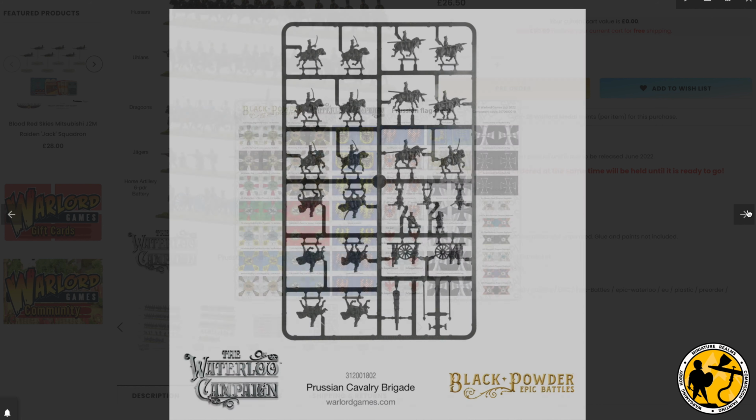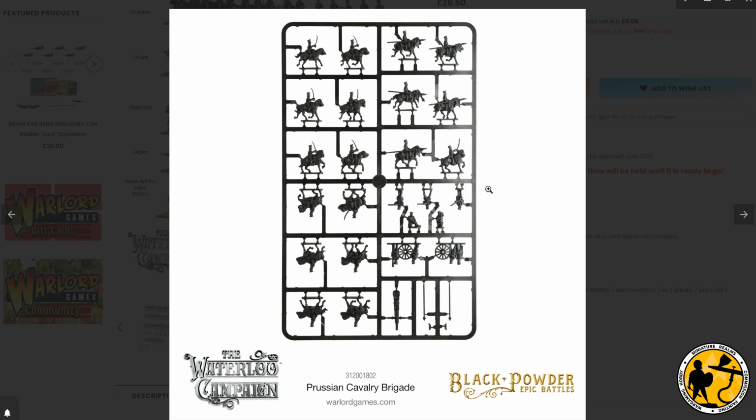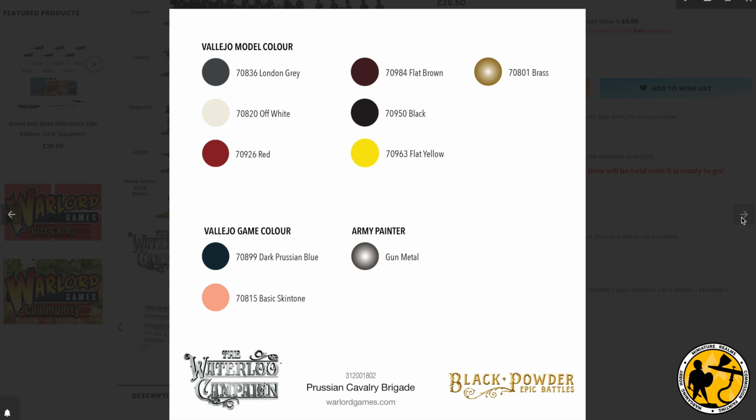And what else do we get in the box? We get the Prussian flag sheet. There's a picture of the sprue, and you can see there are 5 Jaegers on the sprue, which is, I think there's 6 riflemen on each sprue, and I think there's 6 Voltigeurs. So there's a slight difference in that, but they seem to be squeezing them on where they can.